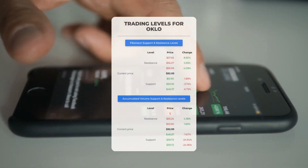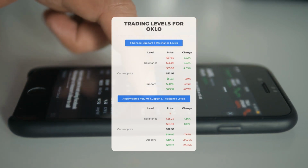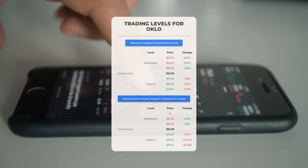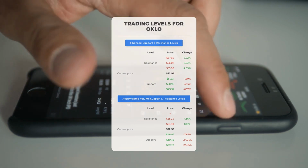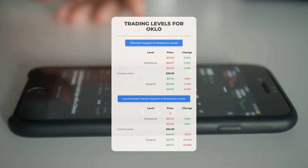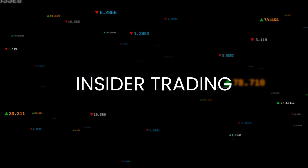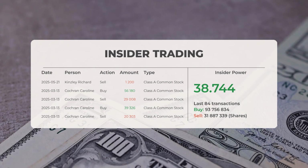Now let's discuss some potential day trading levels for Oklo. In case of an upward trend, the first resistance level for Oklo is at $53.90. If you do not own any shares, you may want to wait for this level to be breached before entering a position. For those already holding a stock, this could be a level to consider for swing trading. On the downside, Oklo encounters its first support level at $48.87. If this support level holds, it could be a good entry point, anticipating a rebound. The combined average rating for Oklo from various analyst sources is to sell.